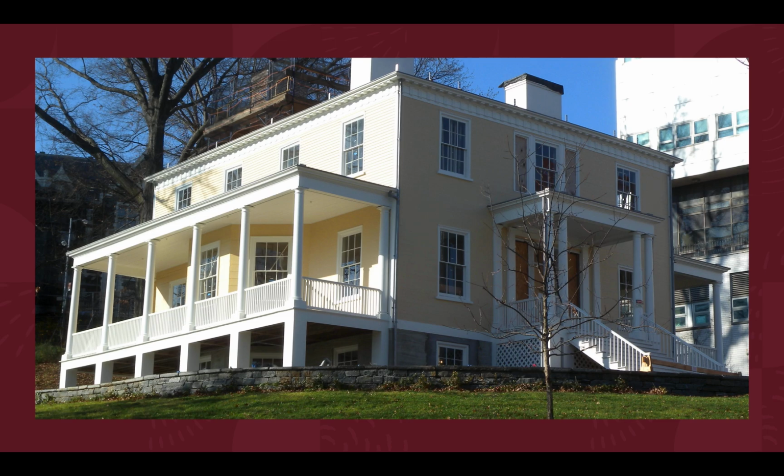During the early national period, so after the Revolution, Harlem would resume its place as a retreat for New York's wealthy and influential citizens, including first Secretary of the Treasury Alexander Hamilton. This is his house right here. You can actually go and visit it today.